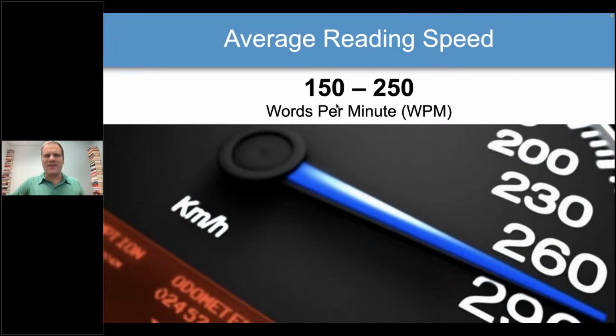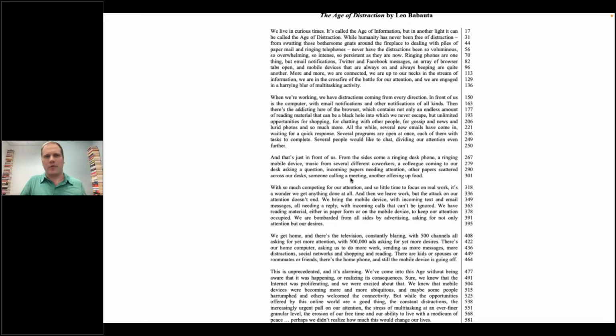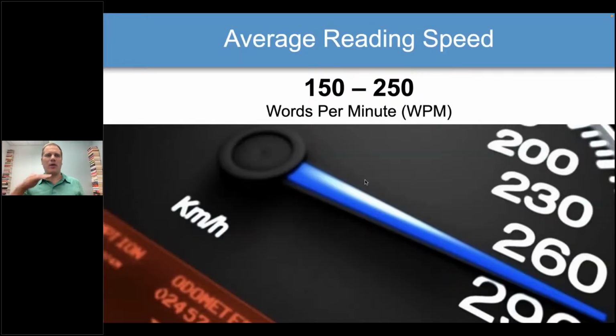So this average is based on medium level material in terms of difficulty. If we had to categorize all text into 3 buckets, easy, medium, hard, this article right here would be considered medium or middle of the road material. All that means is it's not too easy, and it's not too hard. It's not Dr. Seuss, The Cat in the Hat, and it's not advanced level physics, right? So this is the average for medium level material.